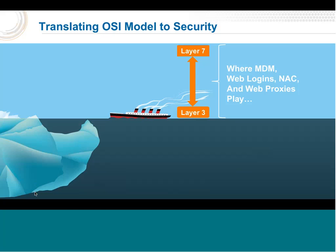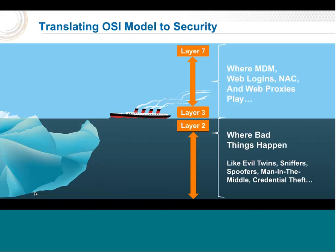When we talk about MDM or web logins, NACs, even web proxies and so forth, they often play in the layer 3 to layer 7 space of security. But the challenges that I'm referring to are in layer 2, where things like, for example, evil twin attacks, sniffers, spoofers, man-in-the-middle attacks, and theft of credentials all happen.